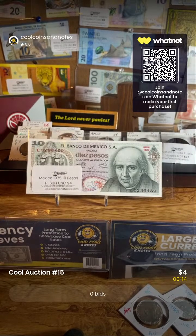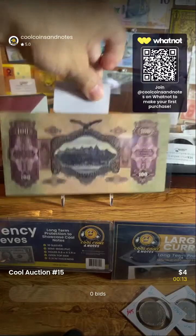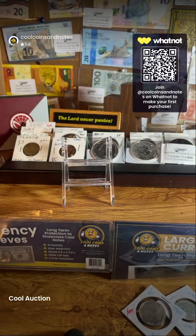Uncirculated Mexico. Yeah, we've got tons of notes to look at. Tons of notes. Hungary, 1930. 100 pengo, Hungary. Yeah, and if y'all want to see some more kind of little bulk stacks, I got a little stack of stuff over here I can run for y'all later on as we move forward.